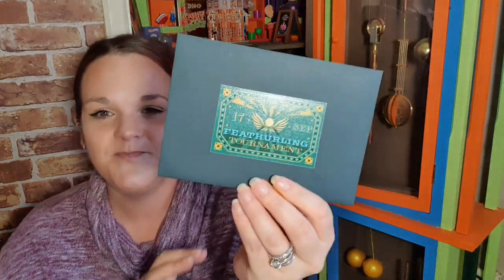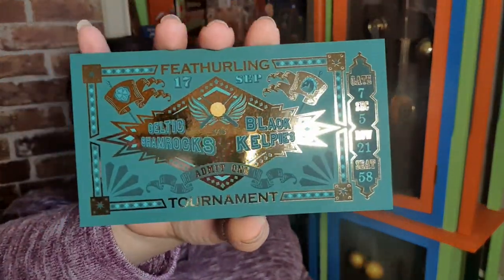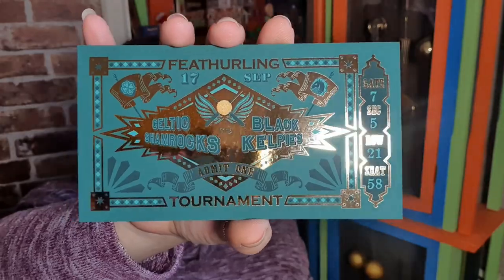So we've got, okay, so this says featuring a tournament, 17th of September, the poster that we got. Is this a ticket to the tournament, maybe? Let's have a look. It is. Oh, my word. Oh my days, look at that gold foiling. That's so well made. Oh my days, I love that.